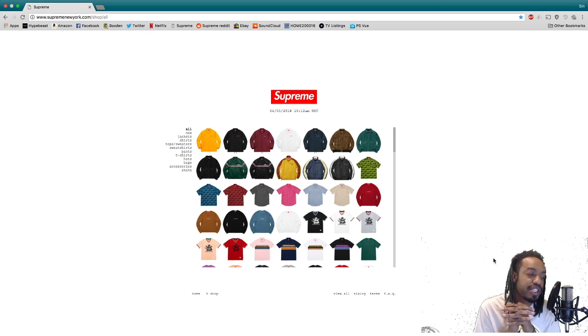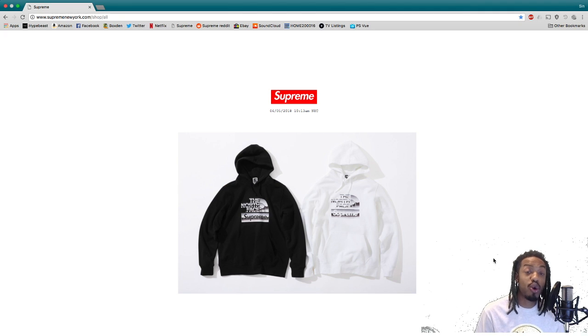Ever since this collaboration was announced, I've been debating back and forth in my head with these two items, and I think today I woke up with a very clear mind and ready to go for what I love, and that is the Supreme North Face hooded sweatshirt. I felt like I had to choose between this or the jacket. When you're trying to go for two different hyped items, it isn't always the most realistic, and you can sometimes end up getting nothing. So I figure I really like this hoodie.